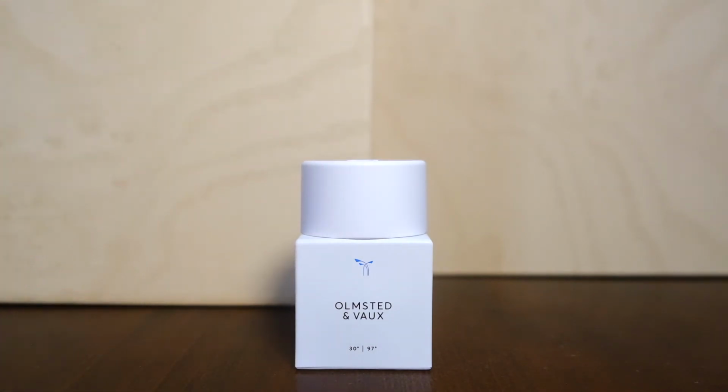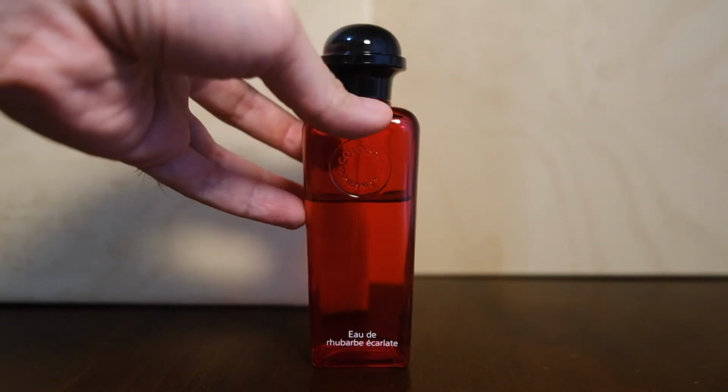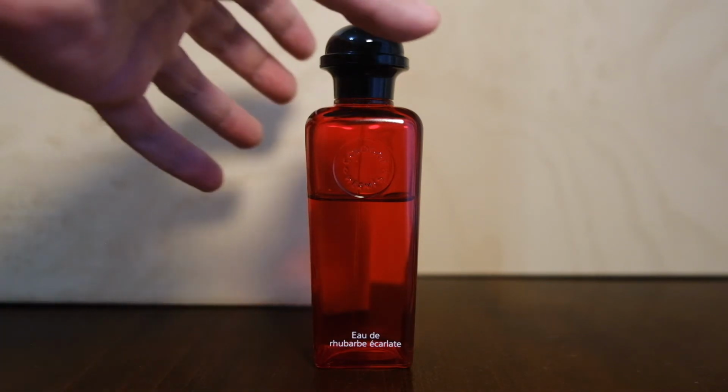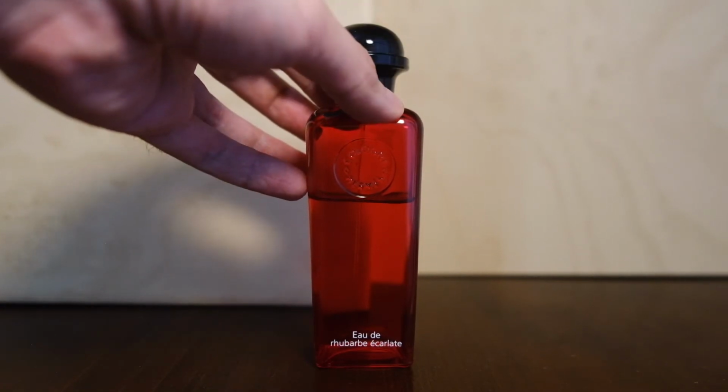So refreshing is really the recurring theme in this list, and the next one is no different. The next one I have is Eau de Rhubarbe Écarlate by Hermès. To be honest, I could have just as easily filled this list with Hermès fragrances, but that sounds like a video on its own. So maybe in the future. But here we have Eau de Rhubarbe Écarlate, which stands for Scarlet Rhubarb.